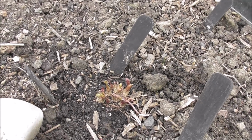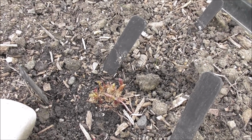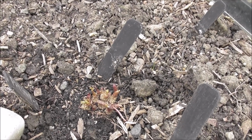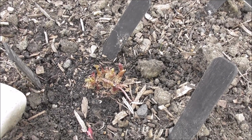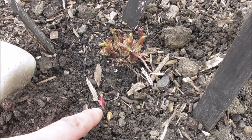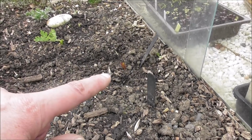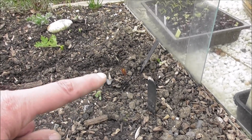I'm so excited because last year it was really tiddly, so I didn't harvest from it at all. I wanted it to just get established. I'm sure that must be what it is. And then here, just in front, and there's another just there, just next to the weed.